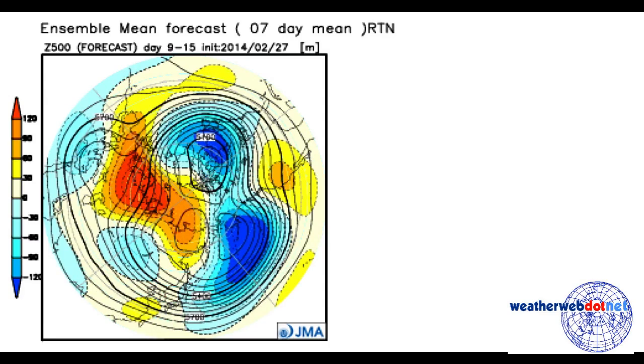Now, into week two, this is where things become more interesting. This is from the 8th through to the 14th of March. Again, you've got to twist your head around. There's the outline of Spain and Portugal, just so you can see that, and there is the UK sticking out underneath. What this is showing is lower than normal heights out towards the west, but higher than normal heights towards the east and the south.